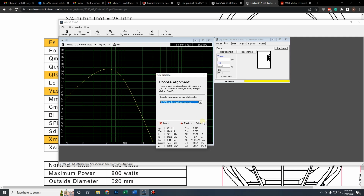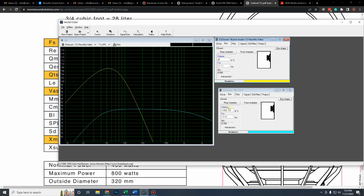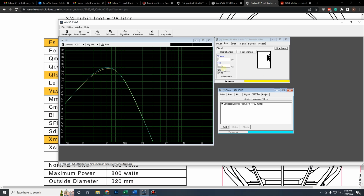So we're going to go with a closed box as well, just to make it relatively straightforward. Let's change the color here so it's easy to see which one is which. Box size. Let's say the box is going to be the same for both of them. Let's put them both in a 2 cubic foot enclosure, okay? Let's say the same amplifier is being used. We can put 500 watts on it. And you can see, okay, EQ, 80 hertz low pass, and they're actually damn near identical.